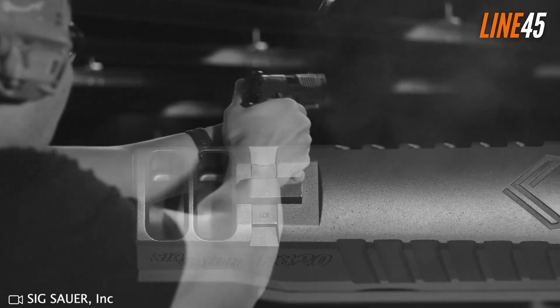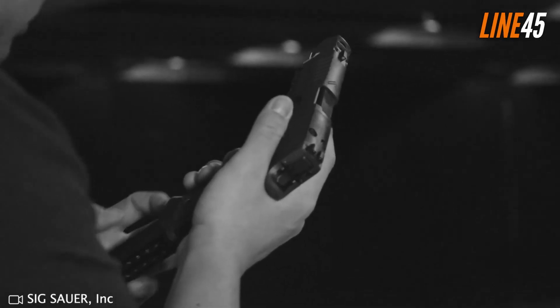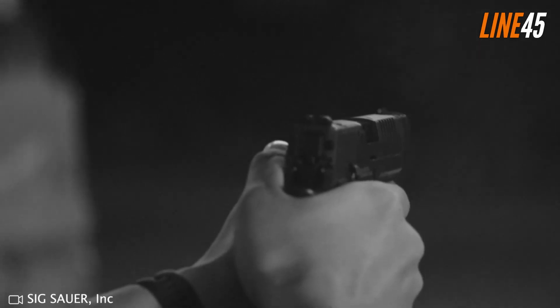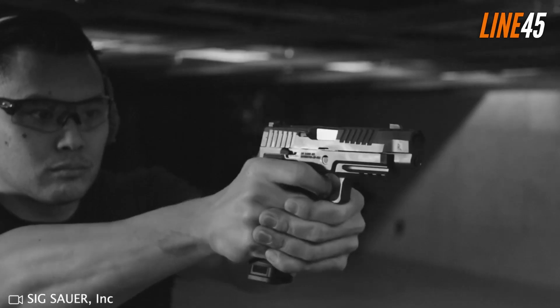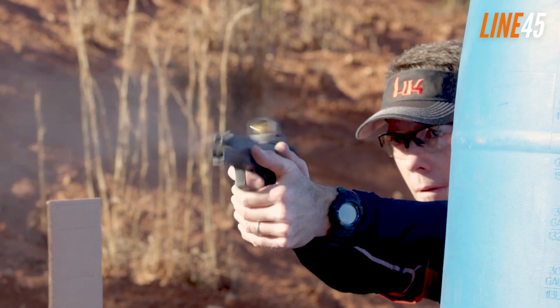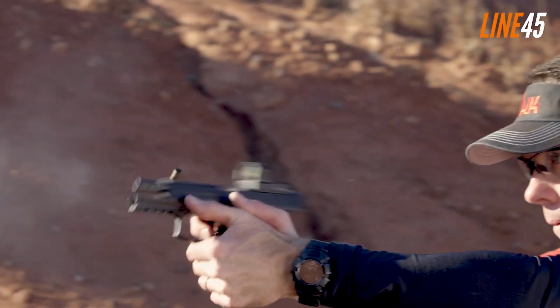It has a width and a height of 1.3 inches and 5.5 inches respectively. When unloaded, the gun is just around 29.5 ounces. By the way, these specs are for the full-size P320 Nitron that I have. Of course, this pistol is also available in compact and subcompact versions. The duty-size model has a capacity of 17 rounds of 9mm.